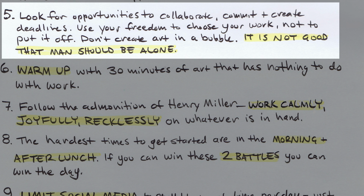This is something really interesting I've discovered, that just by having a commitment, something like a deadline or someone that I'm working with, it helps me to not procrastinate. When I'm doing something with my own invented deadlines with no real accountability, it's really easy to put things off to the next day.